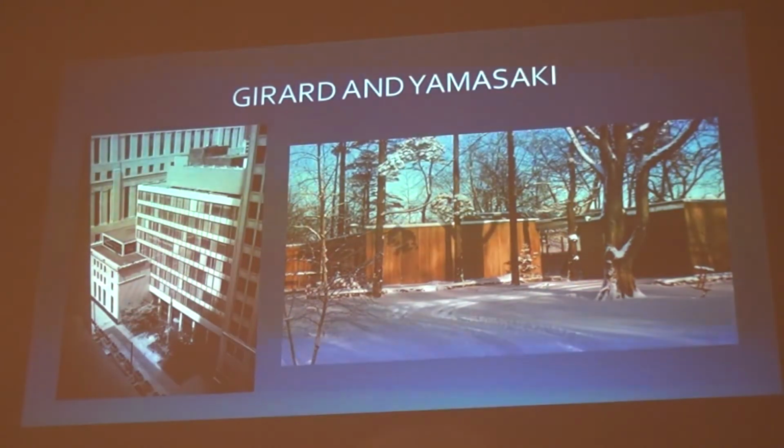Around the same time I discovered that Girard was in partnership with Minoru Yamasaki. So here he is directly tied to all of the big people in modernism at the time. Yamasaki had come to Detroit to work for the iconic firm Smith, Hinchman and Grylls. On the left we see the addition to, sorry, I'm just blanking on the name, the Federal Reserve Bank, which was designed by Albert Kahn. So on the left is the Albert Kahn design, and on the right is the more modern version by Yamasaki.